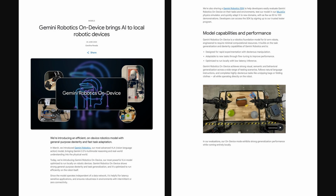So, to wrap up, what this work really introduces is a powerful on-device vision language action model. A vision language action model is a system that connects seeing, understanding, and doing. It processes visual input and language instructions to generate physical actions for the robot. The key takeaways are its efficiency, running locally with low latency, and its remarkable adaptability. It can learn new, complex tasks with as few as 50 demonstrations and can be generalized to entirely new robot forms. The team is also releasing a software development kit to help developers build on this work.